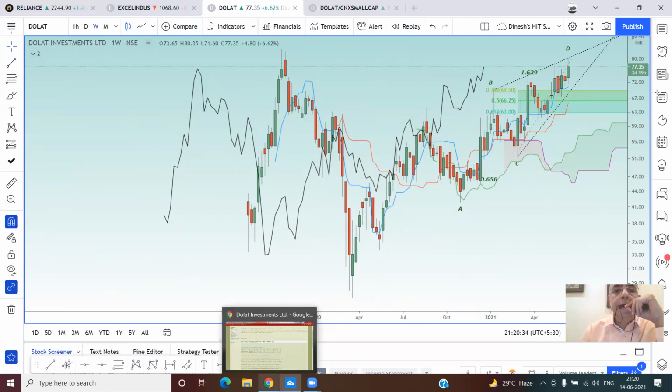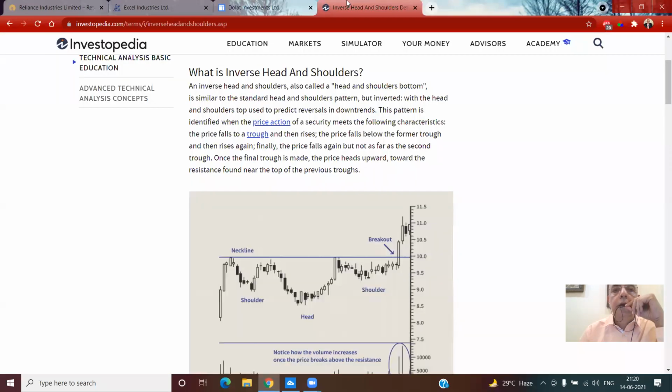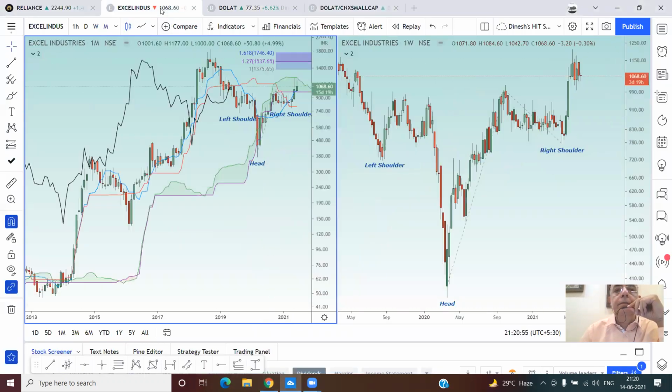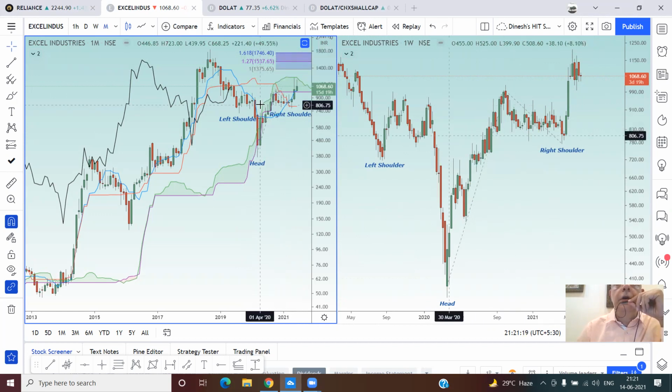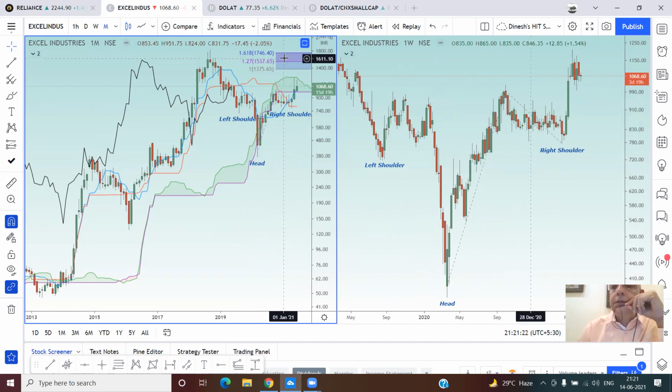So when I was speaking about Excel Industries, one would have a look at this page in Investopedia. Those who are interested in learning about patterns, what is an inverse head and shoulders? On Investopedia, you can just Google it and read about it. It's a bullish pattern, particularly found after a correction happens and then the reversal happens. So it's a very strong foundation of upsides. Whenever inverse head and shoulders have formed after corrections, they tend to give very strong moves after the accumulation gets over. So this may just be a medium term outlook. The long term story of the stock could remain extremely bullish.